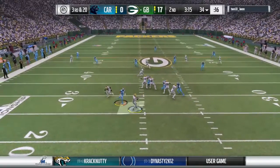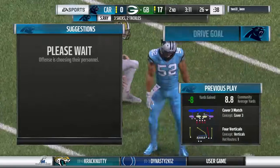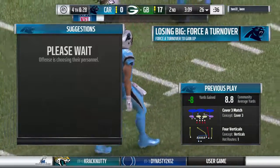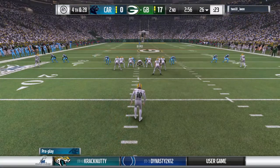From the gun on 3rd down, Rodgers. The Panther rush too strong. They get there and take him down. Shane Ray bringing the pressure again, and that is his 3rd sack here tonight.